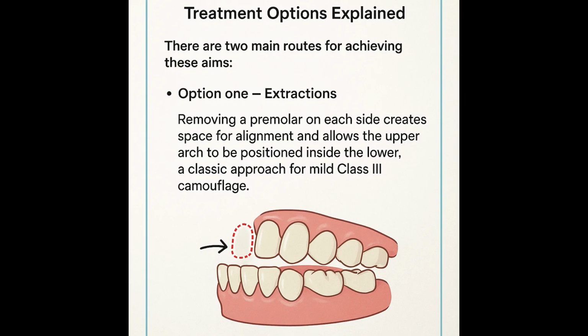Treatment options explained. There are two main routes for achieving these aims. Option 1, extractions. Removing a premolar on each side creates space for alignment and allows the upper arch to be positioned inside the lower, a classic approach for mild class 3 camouflage.